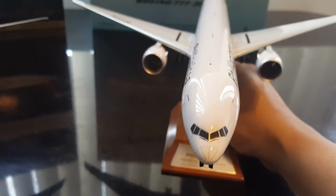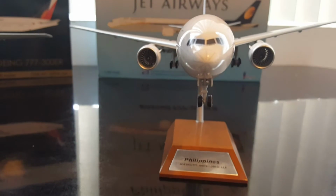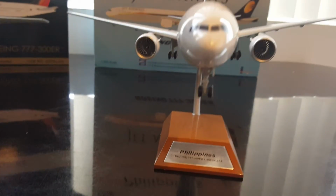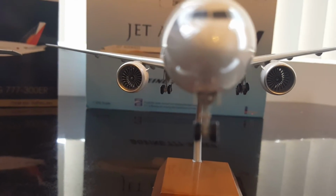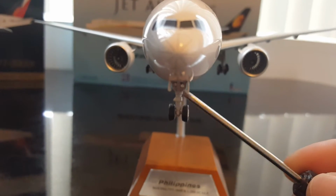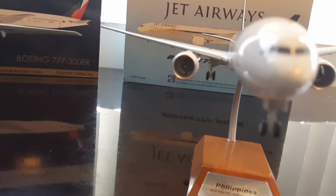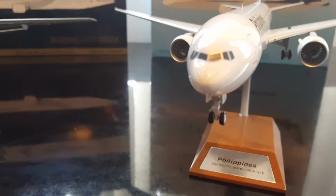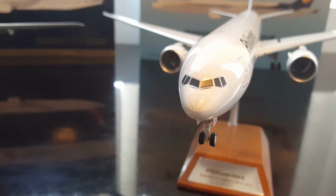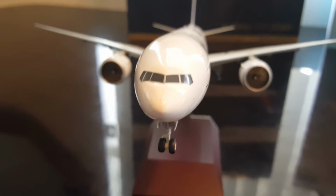For the Inflight model, they make a very good landing gear. Nose gear has a realistic landing light. Okay, they have two lights, a little bit realistic, and it has nose cone markings visible. For the Gemini, it's not that visible, but there is.